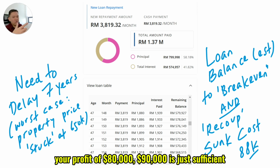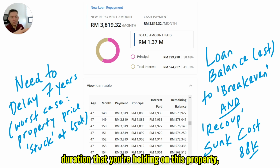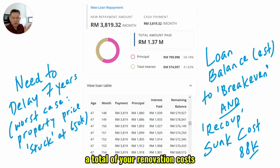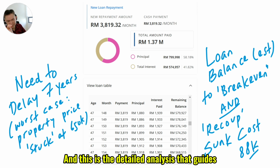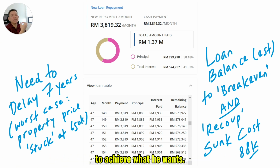your profit of 80,000, 90,000 is just sufficient or enough for you to recoup the sunk cost for the entire duration that you're holding on to this property, which is a total of your deficit over the years, a total of your renovation costs, and a total of whatever incidental costs, your stamp duty and legal fees that you have paid in the beginning. And this is the detailed analysis that guides clients to make this kind of informed decision, right, to achieve what he wants.